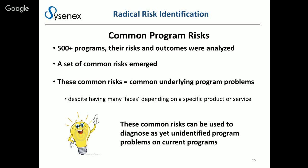I started down that road, and I was giving an INCOSE webinar back in 2012 on my approach, and finished the webinar, and about an hour later, I got a phone call from Dave Hall of Tony, Alabama. Dave was telling me that he had already done the analysis that I had undertaken. And we got to talking, we started collaborating. It turns out what he did was he looked at over 500 programs, their risks and their outcomes.